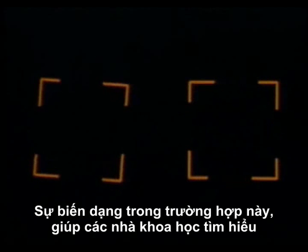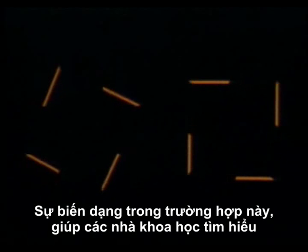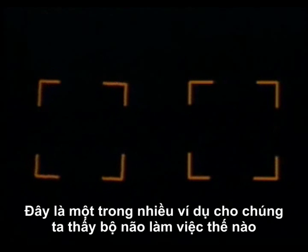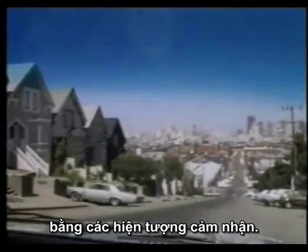The failure of rigidity in this case helps scientists to study how information from different retinal locations is combined to form a single percept. This is one of many examples where perceptual phenomena can reveal how our brain works.